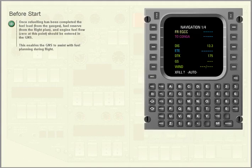Pre-flight checks. In this section, we will work through the pre-flight normal operating procedures related to the fuel system. Before start.